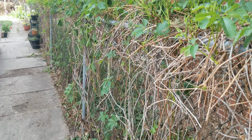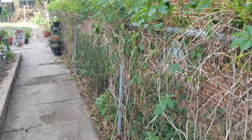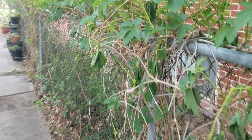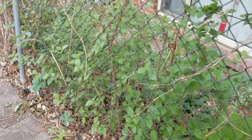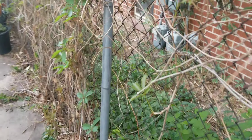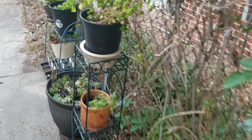Eventually I will maybe completely eliminate the Virginia creeper vine because it's just so invasive. It comes up all over the yard because they have seeds as well. So we've been doing that. There's not a whole lot I can do across the fence because that is owned by another property. So that has to kind of stay there.